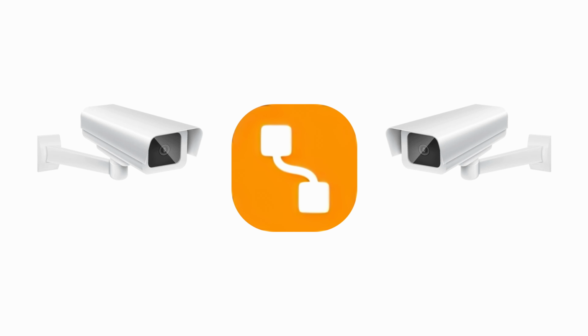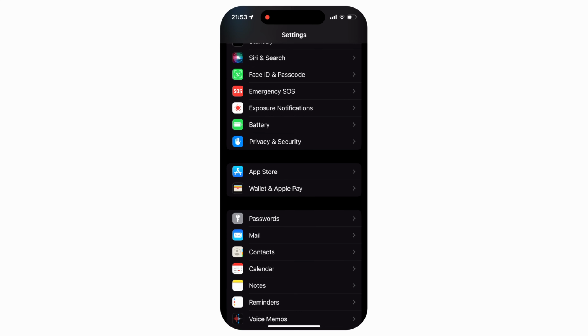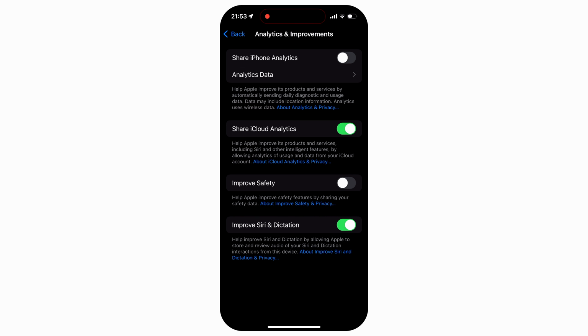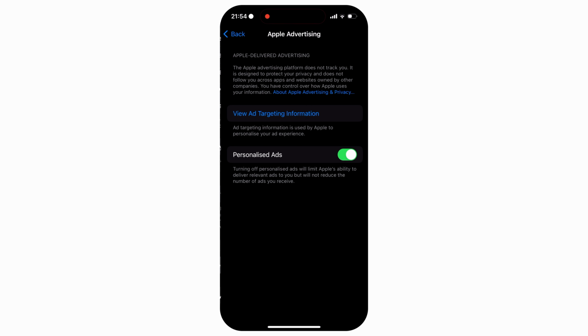We also have to take care of all options related to tracking and surveillance. The most obvious ones are of course various statistics collected for marketing purposes. Apple collects them to improve their devices and suggest us new products. We have a bunch of them in iOS, so let me speedrun through them. First few we can find in Privacy and Security section and Analytics and Improvements. Here we have to turn all of them off. Yup, if we care about our privacy, there are no excuses. Next, we go back to the Privacy and Security section and open Apple Advertising. Then toggle Personalize Ads off.